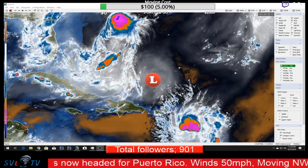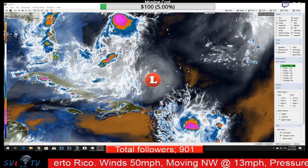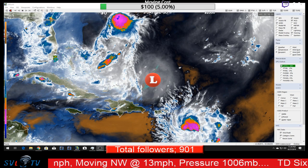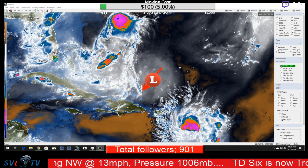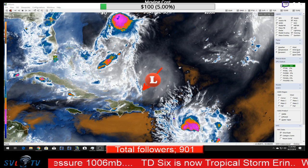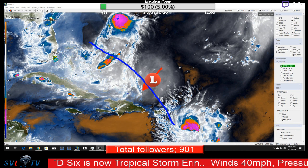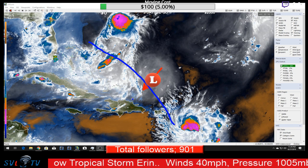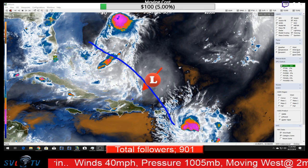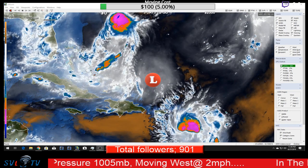But you kind of see it. It's right about there. Now that's going to scoot down this direction. And that's what's going to cause Dorian to make that funny little turn around like that. That low pressure is kind of pushing it out of the way. So there's not a whole lot of change with this update.